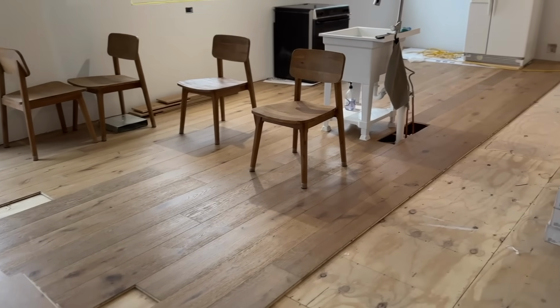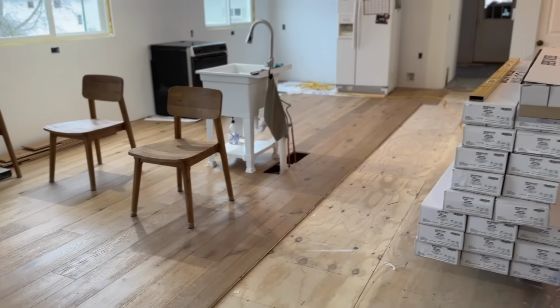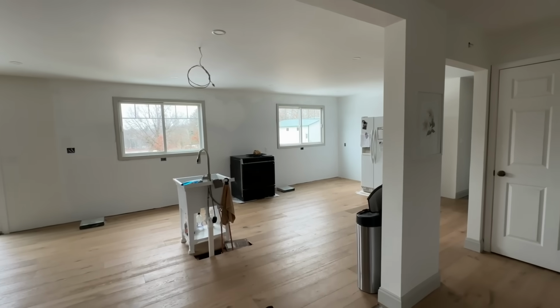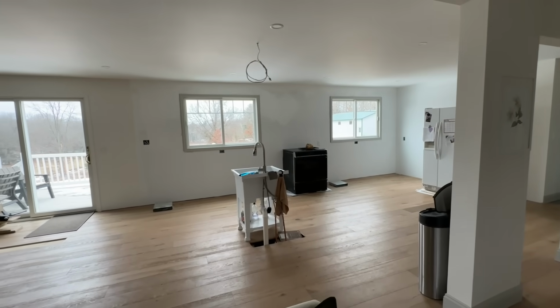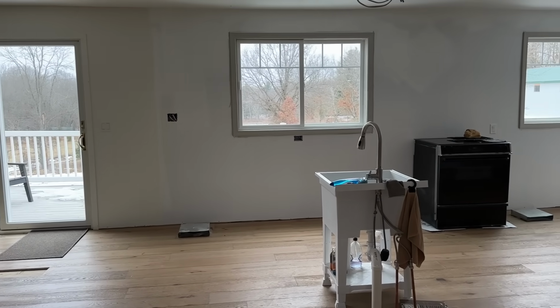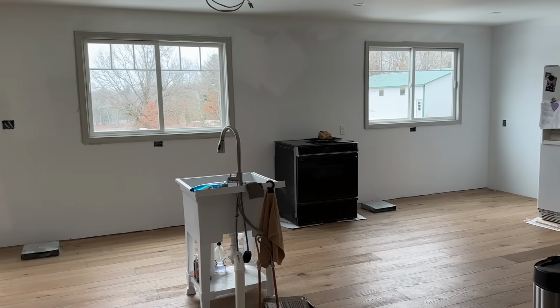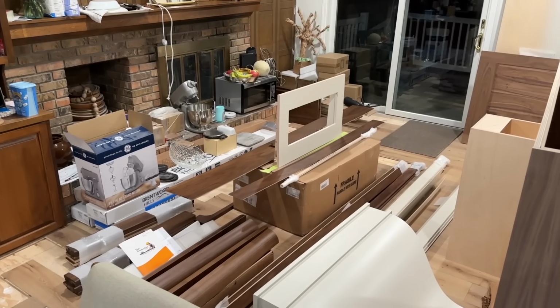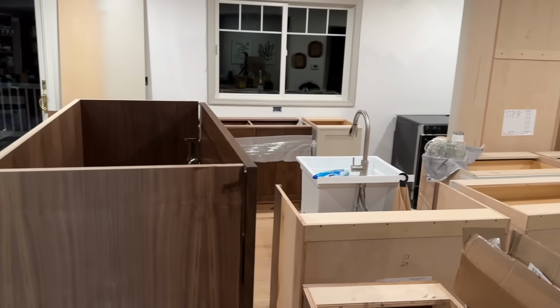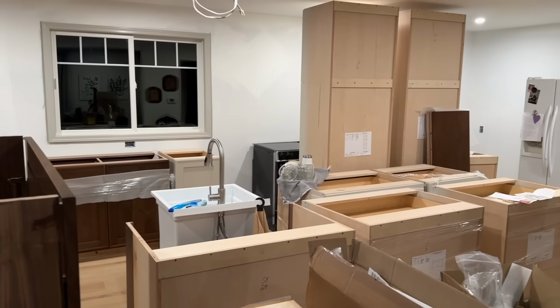And we finally got to the point where cabinetry was delivered 4 months after the space was demoed and started, and now we are ready for a massive kitchen install. The day the cabinets were delivered, it looked like there was no way that they were all going to fit in the space, but just wait and see how it came together.